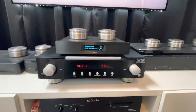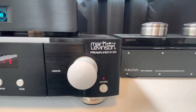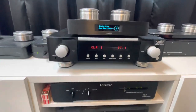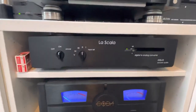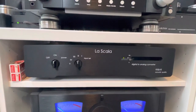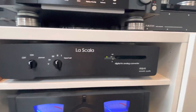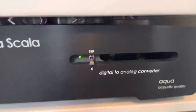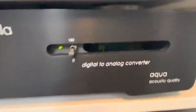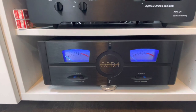For the preamp, we have a Mark Levinson 523. The DAC is an Aqua La Scala OptiLogic. Has a tube, a couple tubes in there. The amplifier is a Coda number 8.